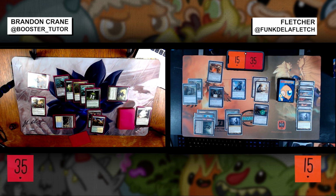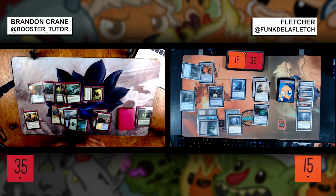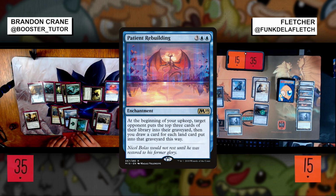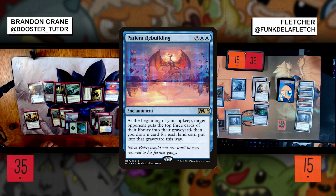Oops. So I'll tap for 4 blue and 1. So that's 5 mana to play Patient Rebuilding. Oh, okay. So not until my upkeep, but target opponent puts the top 3 cards of their library into their graveyard. Then I draw a card for each land card put there. Okay. Is there an ultimate on there, or is it just always? Nope. That's it. It just gets you there little by little. That's what this deck does. It makes for the slowest games possible.